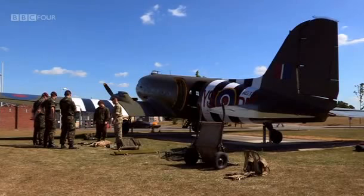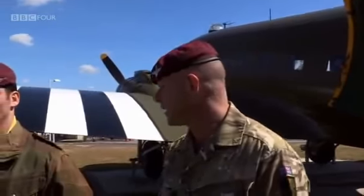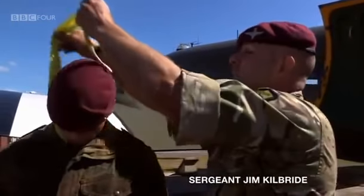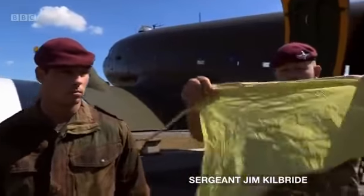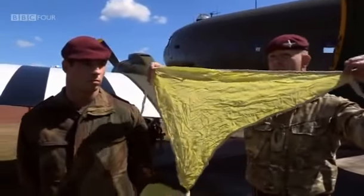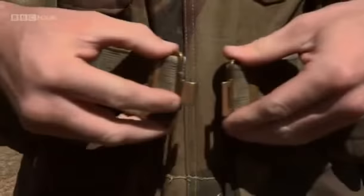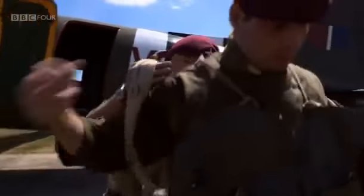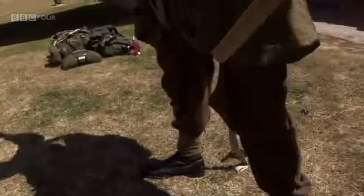This is Private Barovich of the 3rd Battalion, the Parachute Regiment, and today he's dressed in what a paratrooper would have worn during the Second World War. Round his neck he has a Ceylonese scarf. When the air resupply came in, they would link these together to form some kind of flag to attract the aircraft so they could drop the supplies onto you down below on the ground. Back in World War II, there was no reserve parachute if the canopy failed to open.